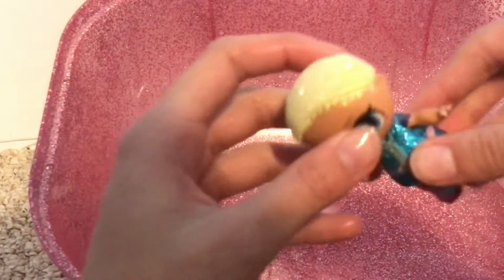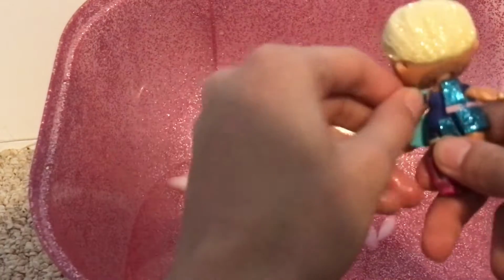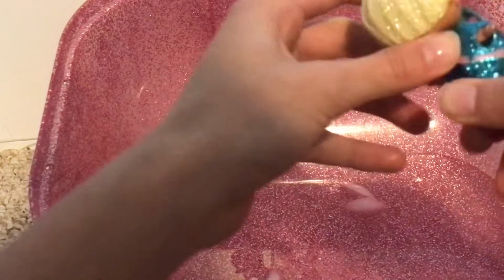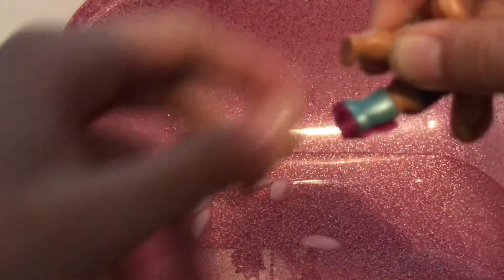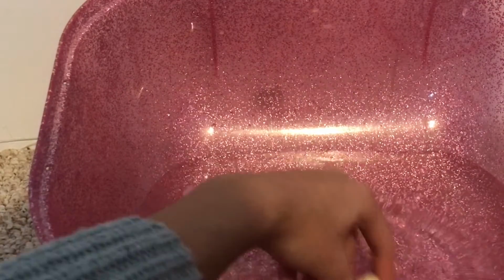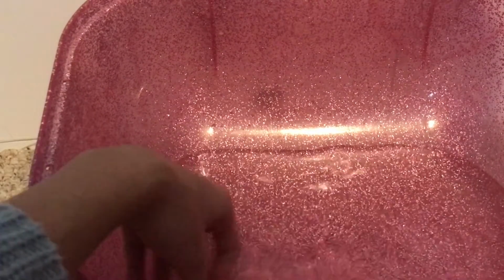Alrighty, so now we're going to get the next agent. And then let's see what she does as a color change on BB. Alrighty, wait. We're going to get this off. And then we're gonna take our boots off and see what she does. So here's before. Oh no, we got the boot inside of the water. Oh, that's okay. Alrighty, so now we're gonna see what this agent does. We're gonna dunk her in some water.